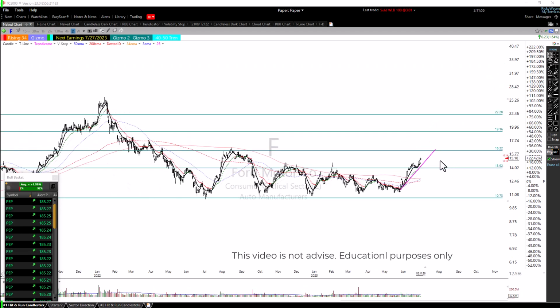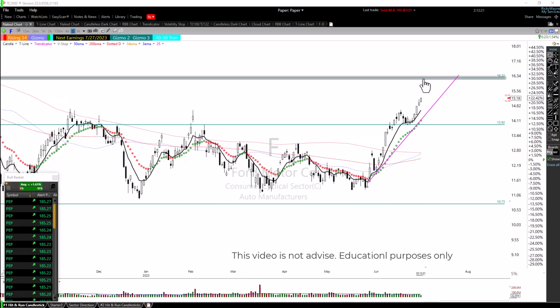As we look at this chart, we're going to look for targets. Targets is resistance. Resistance is targets. So I'm just going to look at the major ones. There's a lot of minor ones along the way. Let's just look at the major. And right in here, about $16.20. Peaks and valleys and consolidation. That's resistance. That's targets. So I'm still looking for this to move up.